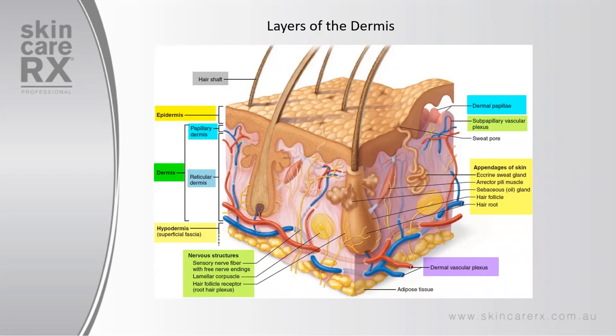Okay. This diagram just gives you a little bit of a breakdown as well of what else we can find in the dermal layers. So our appendages of the skin, we've got our eccrine sweat glands, our erector pili muscles. So that's like I talked about before, you can just see over here on the hair. So this is the erector pili that contracts, and that's what causes our hairs to stand on end and that heat to be locked and trapped into the skin to regulate our temperature for us. We've got our sebaceous oil glands over here on the hair follicle. And we've got our hair follicle here and the root of our hair. And then over here we can see our nerve endings and our different structures of that in the skin.